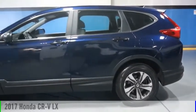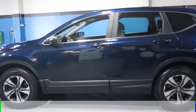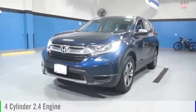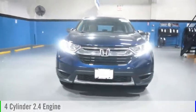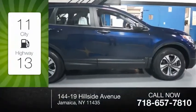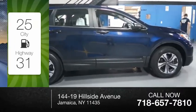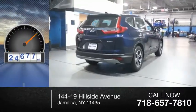Come test drive the 2017 CR-V. This vehicle is powered by an all-wheel drive, 4-cylinder, 2.4-liter engine and comes with a continuously variable transmission. Great fuel efficiency saves you money by requiring fewer trips to the gas station. This vehicle has less than 30,000 miles.